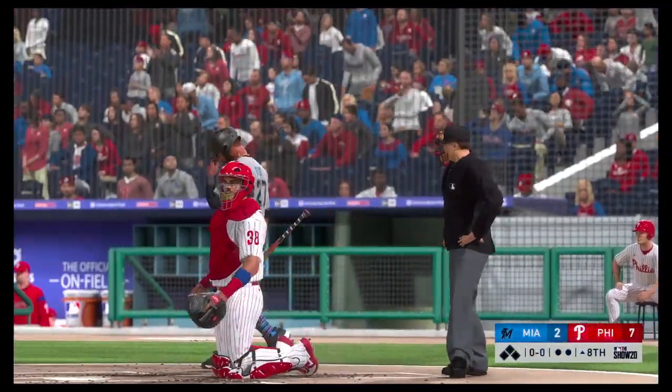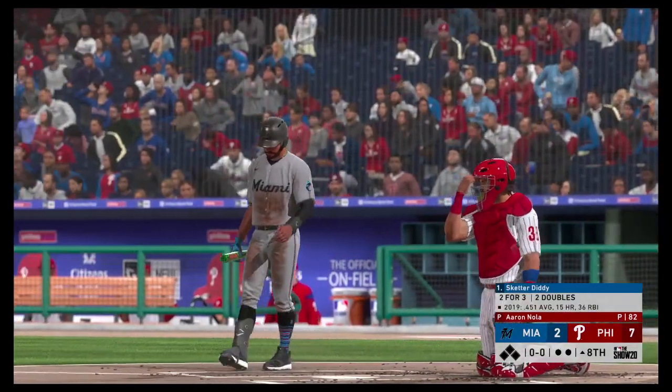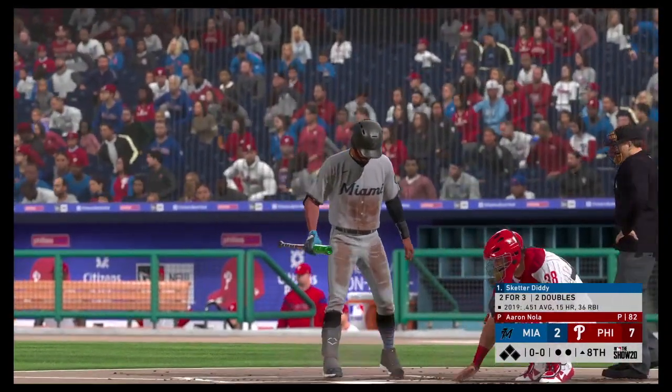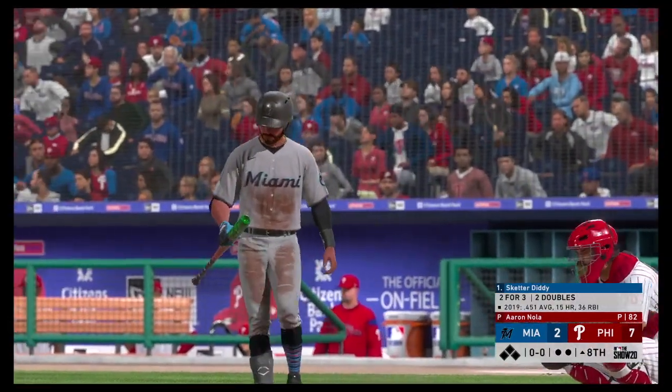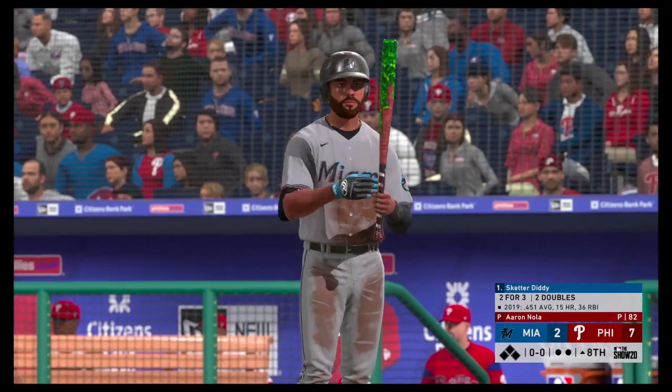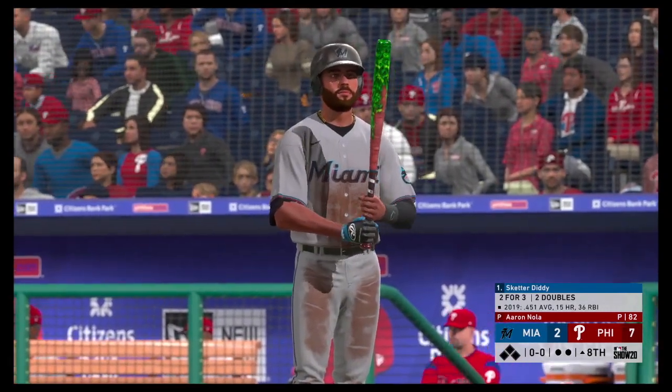Stepping in, Skeeter Diddy. He leads off their half of the 8th, and they've been unable to get that starter out of the game to this point. Yeah, he settled in early on the mound, partly due to the lead his guys gave him to take some of the pressure off. He's taken that and pitched very effectively in this one.